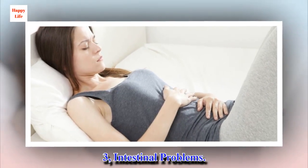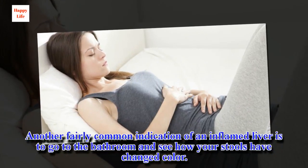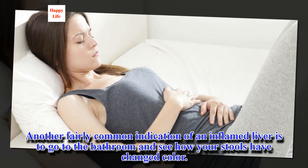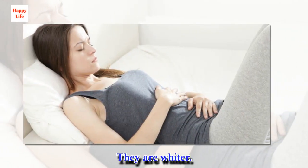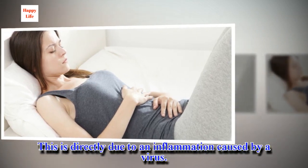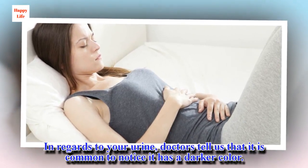3. Intestinal problems. Another fairly common indication of an inflamed liver is to go to the bathroom and see how your stools have changed color. They are whiter. This is directly due to an inflammation caused by a virus. In regards to your urine, doctors tell us that it is common to notice it has a darker color.